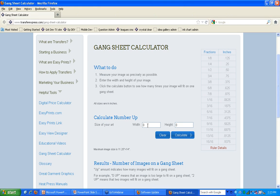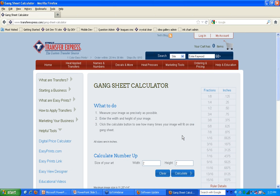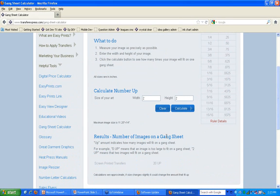This time, you'll notice there's only one box, size of your artwork. In this case, we were just talking about that paw print piece of artwork, and I was just saying 2 by 2. So let's follow that train of thought. We're going to say 2 inches wide by 2 inches tall. Once we've entered our sizes, we hit calculate, and then we scroll back down to the results. Notice it says results, number of images per sheet. Screen printed transfers, 20 up.